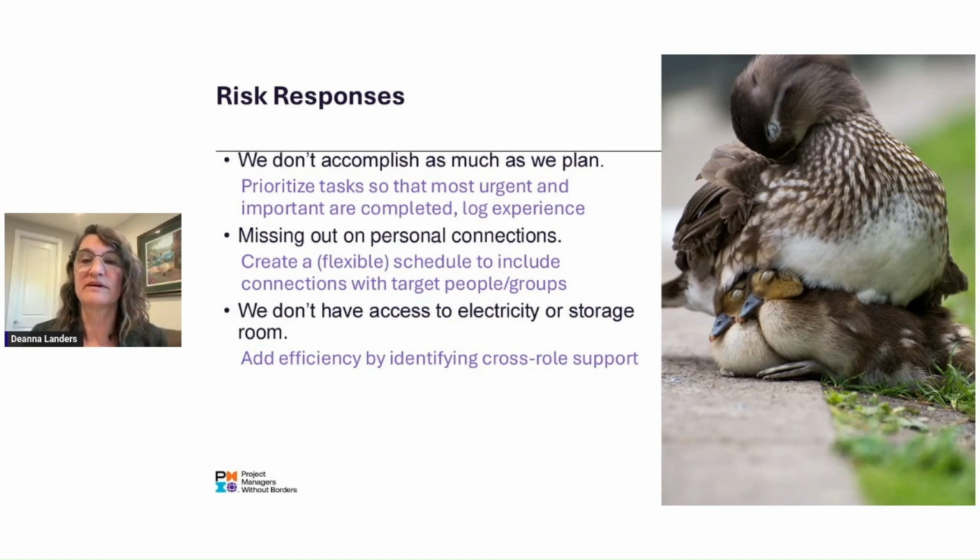We worked on these together. The first one, if they would just prioritize the tasks so that their most urgent ones were done first, and then they would recognize that, yes, of course, we're not going to accomplish everything, but we did accomplish something. In fact, the most important, the most urgent tasks. And then if they logged everything, then they would recognize their successes that maybe they would forget at the end of the 2 weeks. So daily, they started logging their experiences.